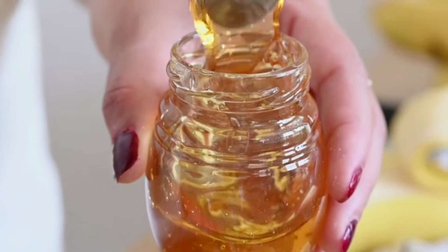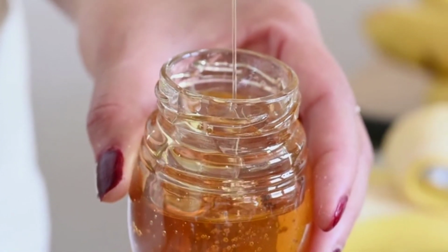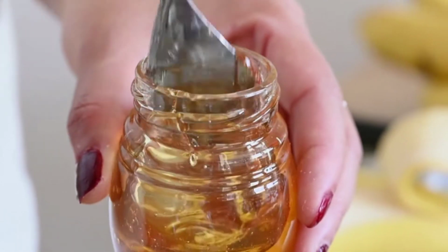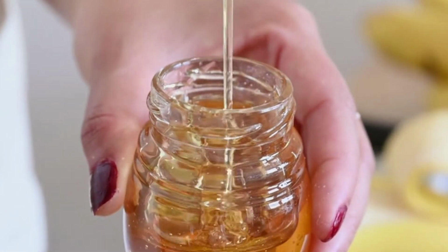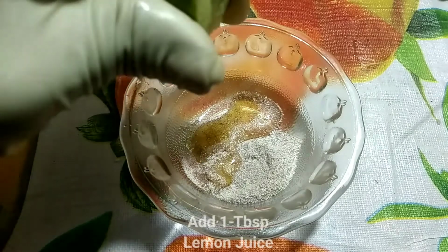Raw honey helps balance the bacteria on your skin, which makes it a great product to use for acne. Raw honey is also a natural exfoliator, which means applying it to your face takes off dry, dull skin and reveals new skin cells underneath. Add 1 tablespoon of lemon juice.